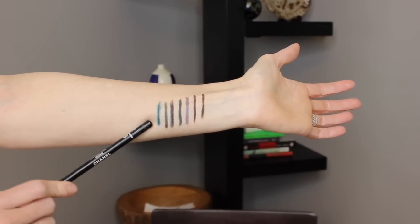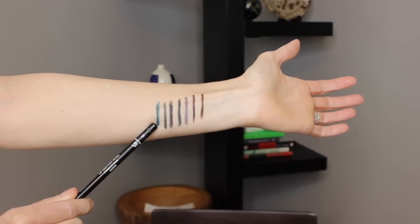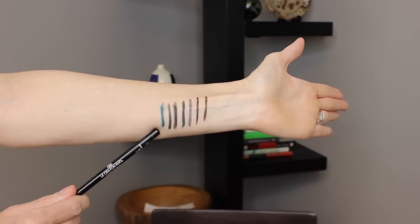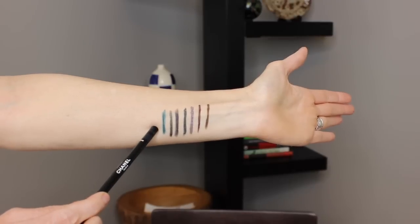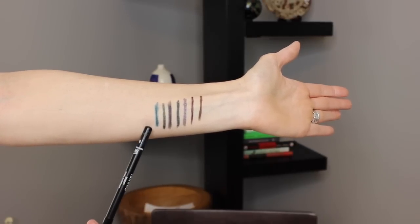And then again, you guys, this one is from Tom Ford in Tourmaline. I do not believe you might be able to find this some places, but it may be at your local Nordstrom, but Chanel has come out with an intense teal that is very similar and it is gorgeous. So let's put some of this on my eyeballs.